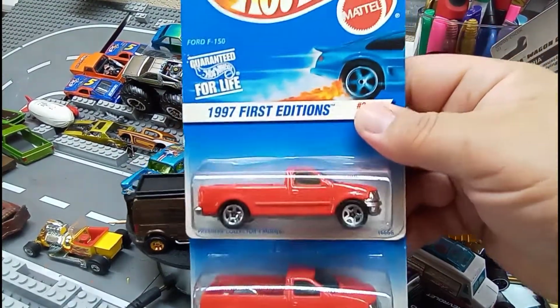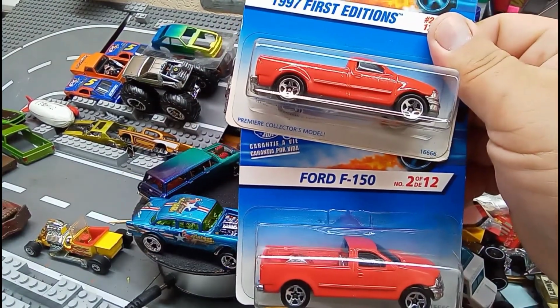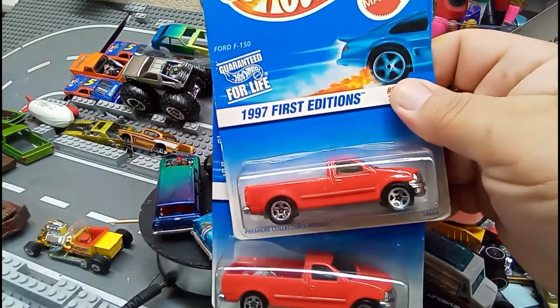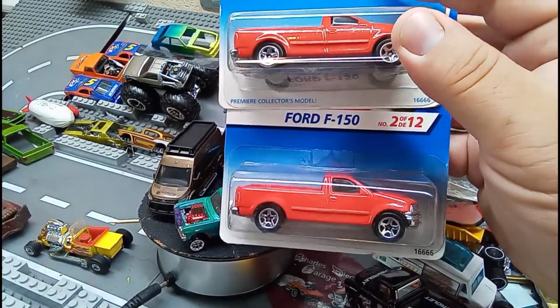1997, first edition. The Ford F-150. Card variation, son. Both say 2 of 12. First one says first edition. The other one does not.